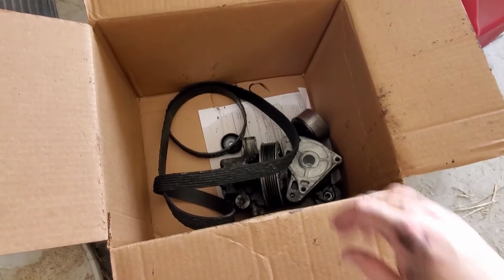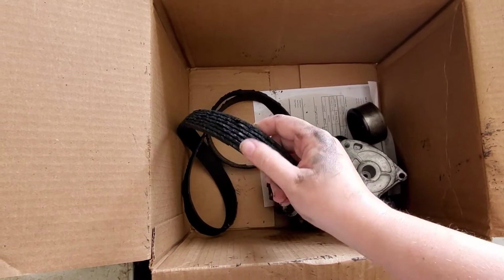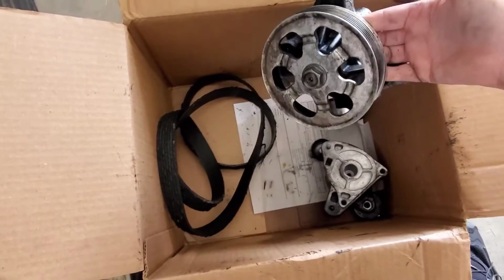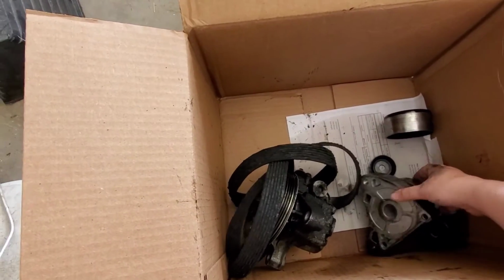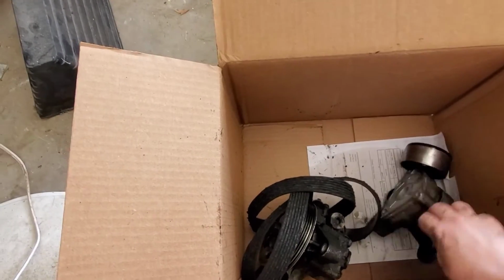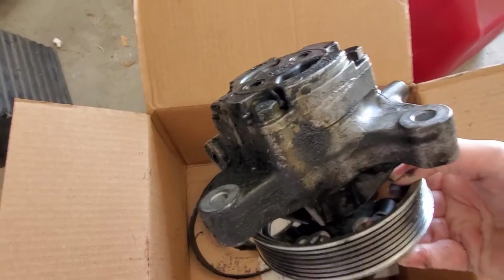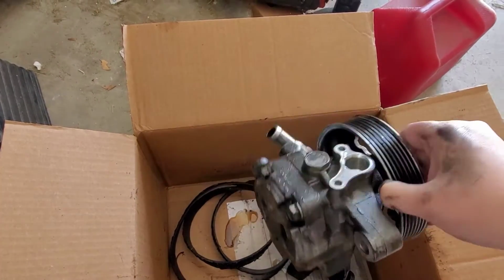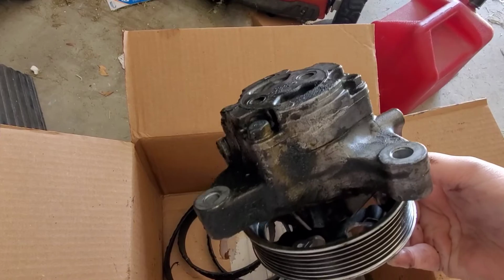Alright, here are the parts. Got the belt. So you can see it was just shredding apart. Power steering pump. And the belt pulley system. So yeah, you can see all the grease and grime and dirt, oil. This thing was leaking, as well as one of the hoses.